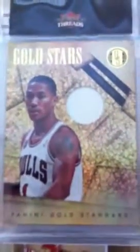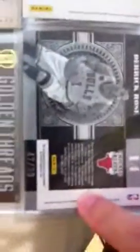Gold standard jersey, numbered to $2.99. Golden threads, gold bars, colossal jersey, numbered to $99 as well.